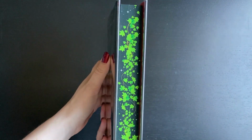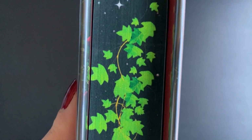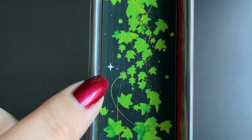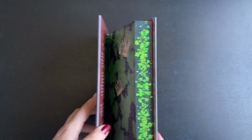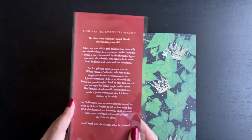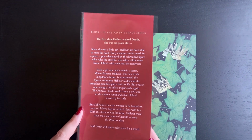Oh, that's pretty. I like that. Really like the ivy with the small stars. Well, I think that's really, really pretty. It's gonna have to go in the green section of my book sprayed edges. So this is book one in the Raven's Trade series.